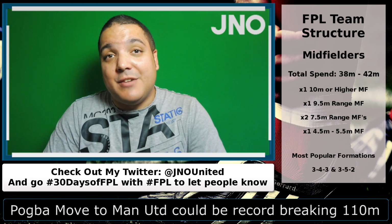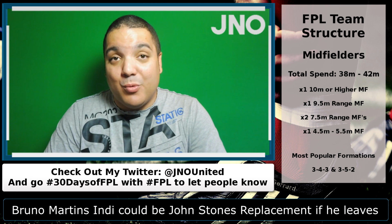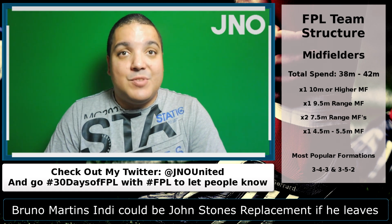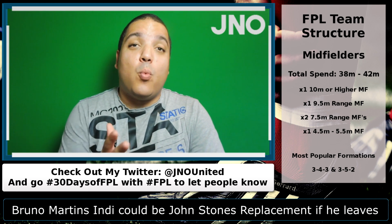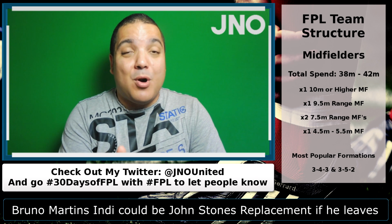The general strategy for midfield is to have 1 or 2 elite midfielders, players that everyone knows of, like De Bruyne, like Sanchez, like Yaya Toure when he was really tearing up the Premier League, or Aaron Ramsey when he was on fire scoring goal after goal. Or you could go for 1 elite midfielder if there are players like Dimitri Payet and Riyad Mahrez around.